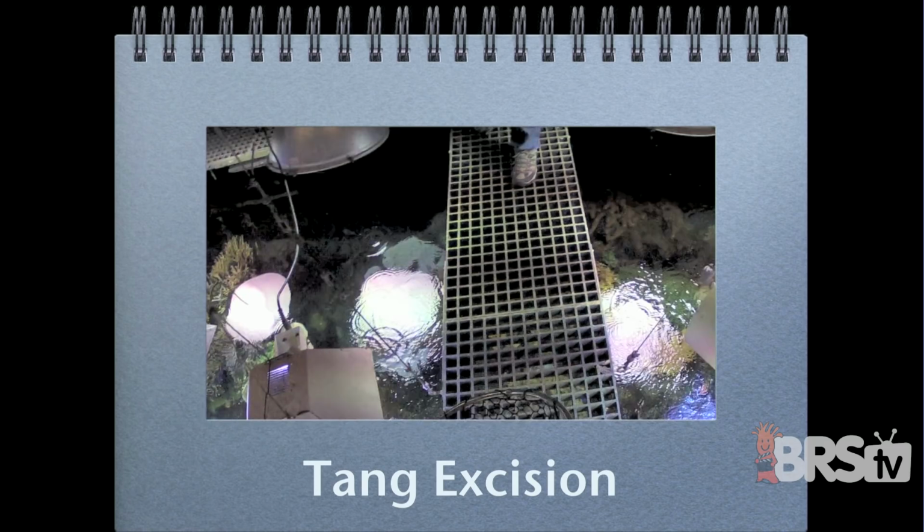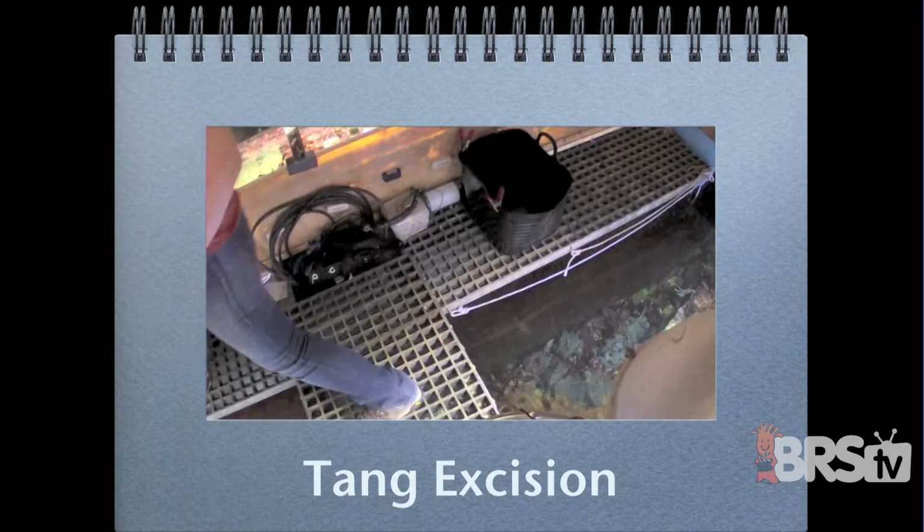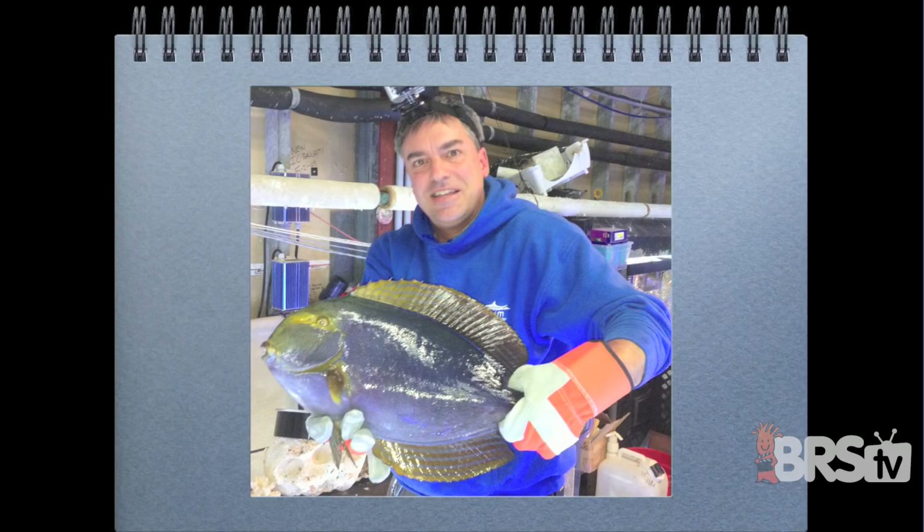Sadly, I dropped this fish. I was holding it for this photo, and it wiggled away and fell back in the tank. But I caught him 4 hours later, which was miraculous. I thought for sure, so not the smartest fish, but I caught him 4 hours later, and he now resides in our shark tank.